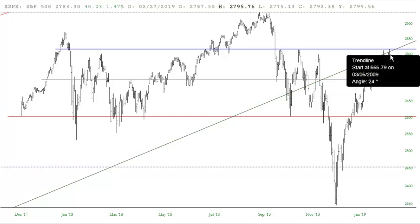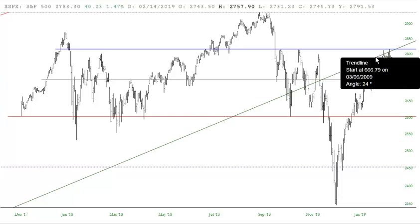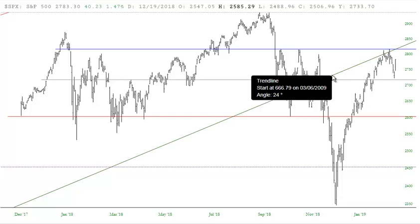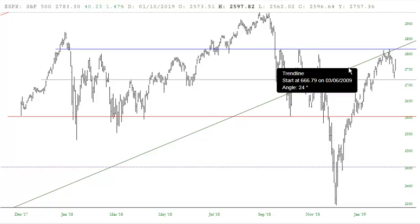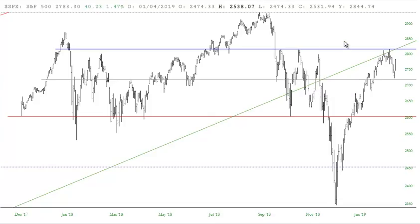As you can see, even with the powerful counter-trend rally, it never closed. It actually hasn't closed above this line since the trade truce back on December 4. Yes, we've pierced it here and there with highs, but it has not closed above that line, which goes back a full, at this point, 11 years running now.